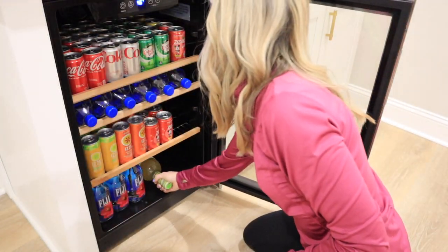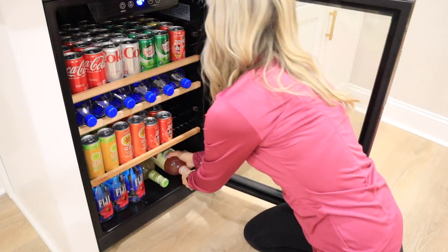And of course, we had to add some Marg mix. I don't know why, but this really reminded me of Cribs.